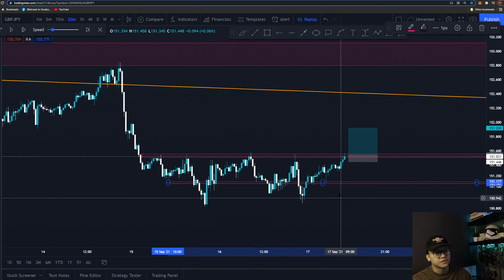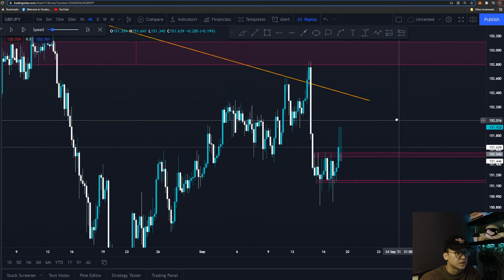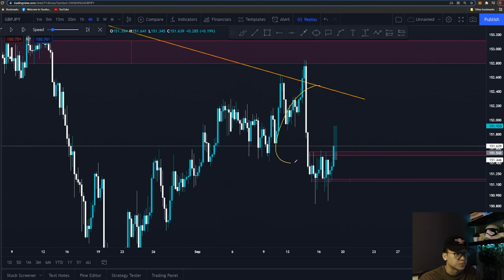Now you can see that price consolidated after having the massive push down. If you go on the 4 hour time frame, you can see that this is your 4 hour range. Price pushed down. Usually after a big push, price will start to consolidate, which it did on the 4 hour. So this is your consolidation zone.